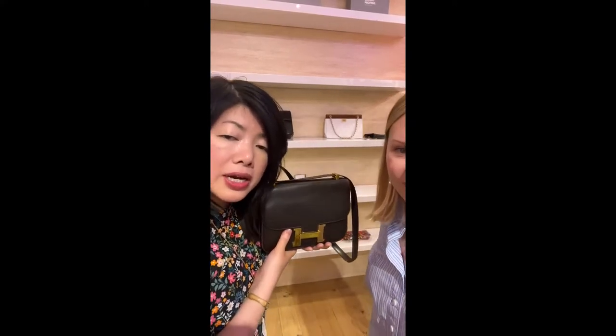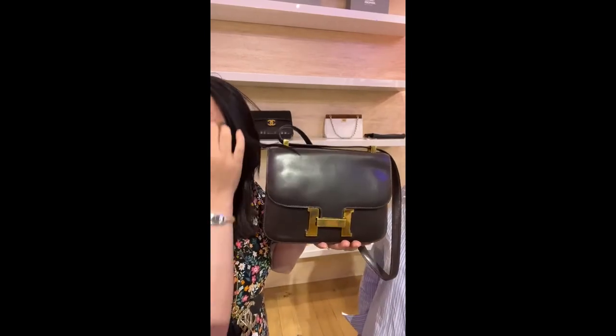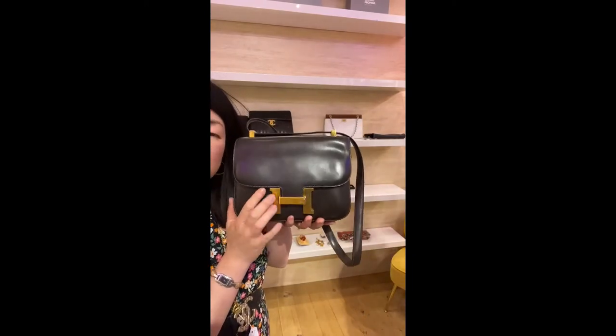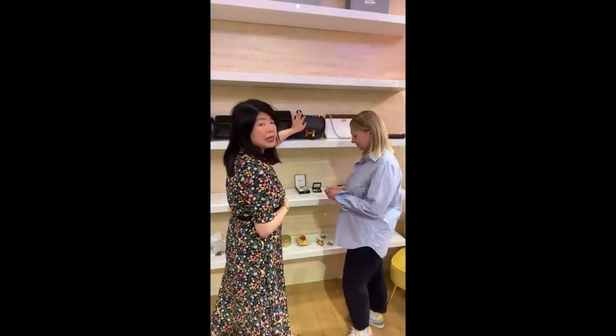Jackie, you say, can I see the black Hermes shoulder bag again? You mean this one? I think she means that. I've said that it's brown. So this is actually dark brown. Box calf, gold tone hardware with original 24 karat gold gilding. It is from 1974. Very nice.